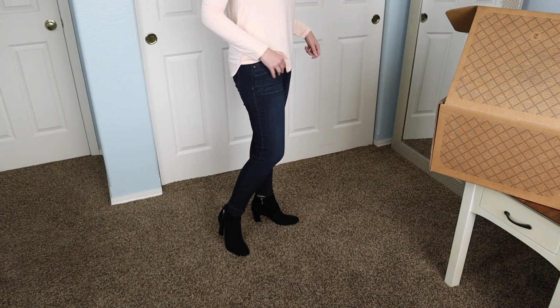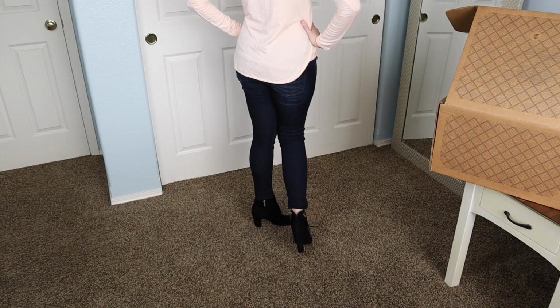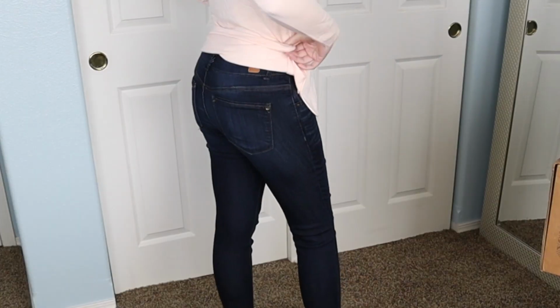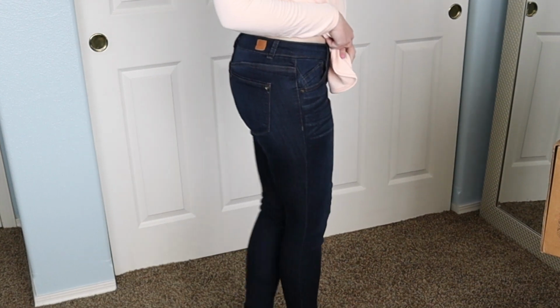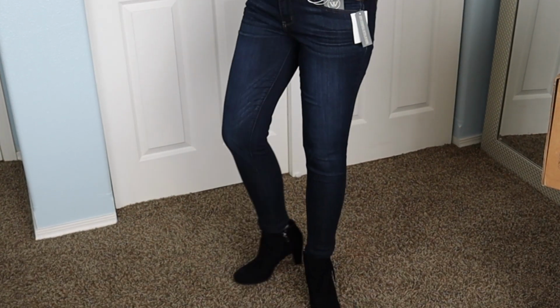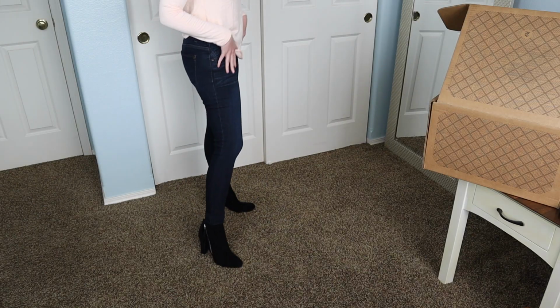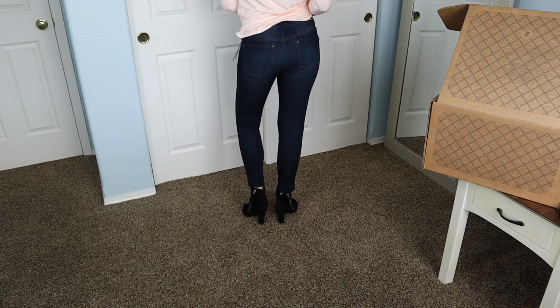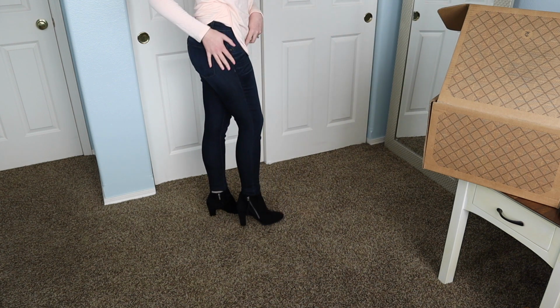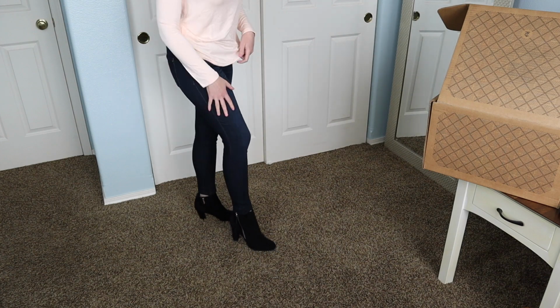So moving on down, these are Wit and Wisdom super soft skinny jeans. And as you can see, they are paired with the Edelman boots again. So I love Wit and Wisdom jeans. They are so comfortable, they're so slimming, they come up nice and high. And so it gives you those slimming panels, and they're just so soft. And I didn't tell this to the stylist, but I was looking for a new pair of dark jeans, and these ones just very well may be it.